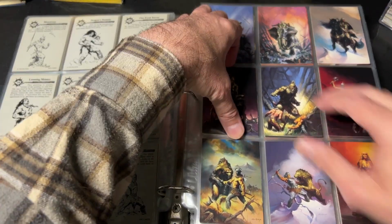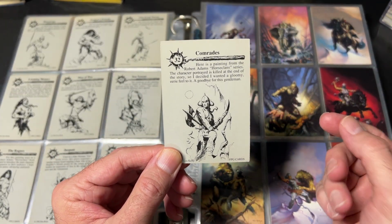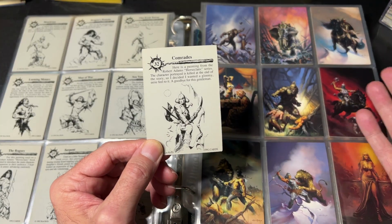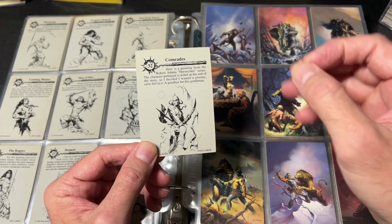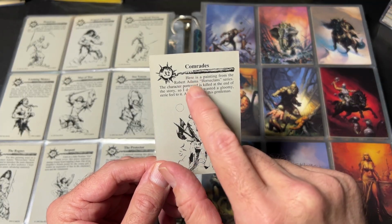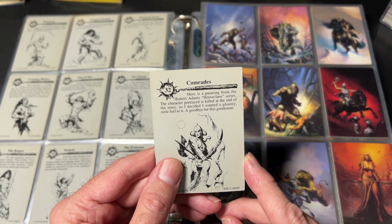Each of the cards will usually have a little quote or something about the art on the back. One of the things that I wish it did, and not all of them do, some of them do, is list the different places where that art was used, because some of this art was licensed out to additional things like games and books and that kind of thing. But for instance here, this is called Comrades, and this was used in Robert Adams' Horse Clan series.